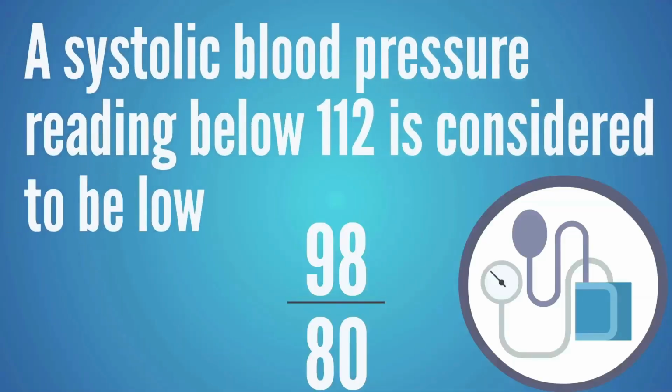And you want them to look at their blood pressure at least 2 hours after a meal, but not first thing in the morning when they're fasted. It should really be 2 hours after a meal. And if that systolic number, which is the top number, is below 112, that's a really strong sign that minerals are very low in this system. So it's really common for this to be caused by bile not flowing correctly.